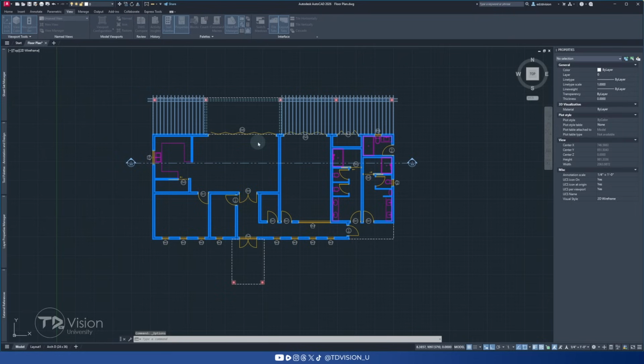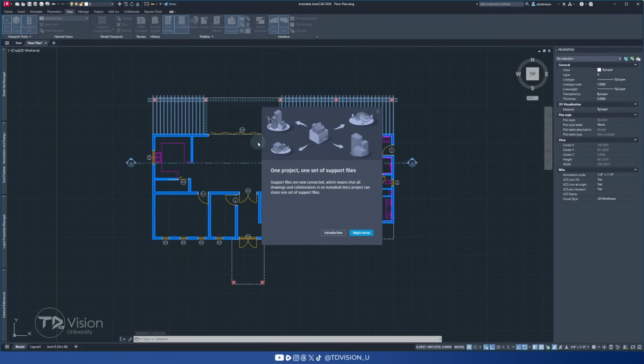Now, bear in mind that when you set this up, it is being done for the entire project. Okay, so this would include existing drawings as well as other drawings that will be created in the future. And updates made to the connected support files will automatically sync across all drawings in the project. Also, support files can be managed and updated anywhere, whether you are in the office or in the field.